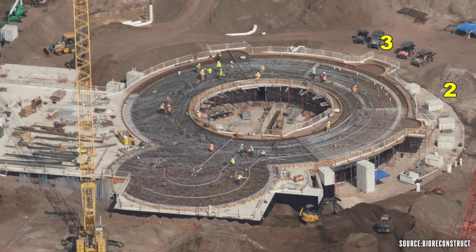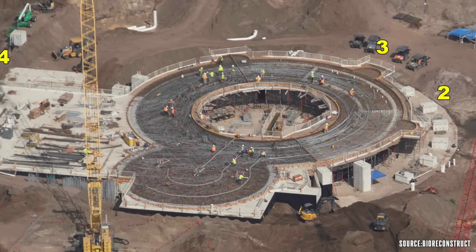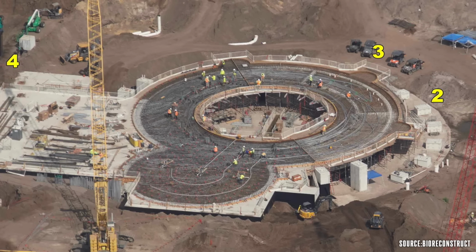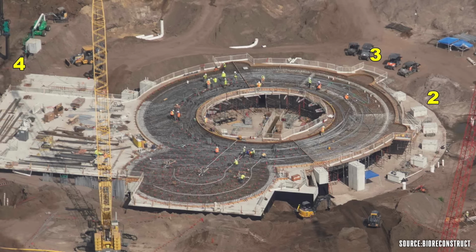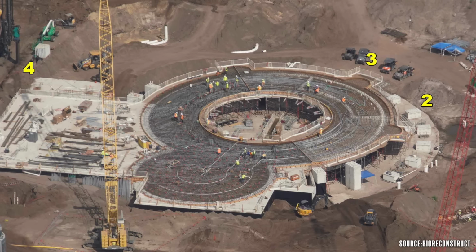But speaking of central hub, you can see a lot more work going into that kind of awkward attraction that we still have no idea what it's going to be. Lots of people have tried to debunk it, and lots of people have tried to pull up permits and blueprints and whatnot. And while we don't like to talk about blueprints and permits and stuff like that on this channel, this attraction looks so complex, but it looks like construction's ramping up a lot more.